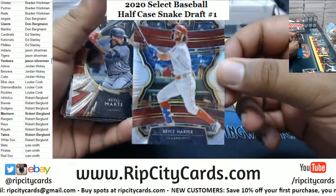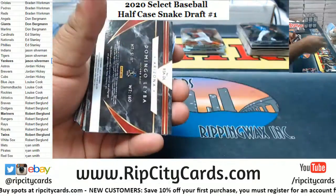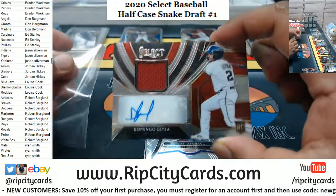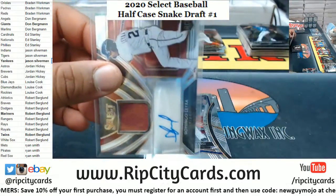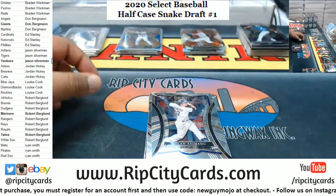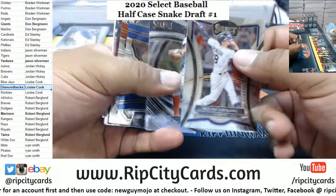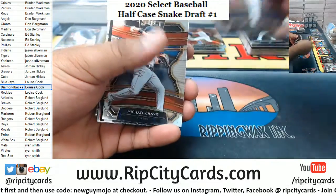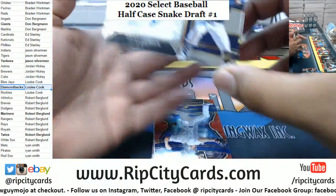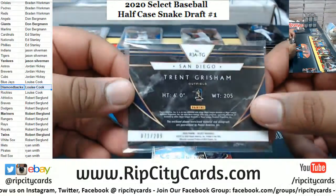Rangers, a Harper silver for the Phillies. /209, rookie patch auto for Domingo Leyva, D-backs. That could be a good one. D-backs, there you go, Luis. And that's your team too, I think, right? Palumbo, Rangers rookie. By the way, everything ships in this, in case anyone's wondering. Trent Grisham, Padres rookie patch auto. /209.